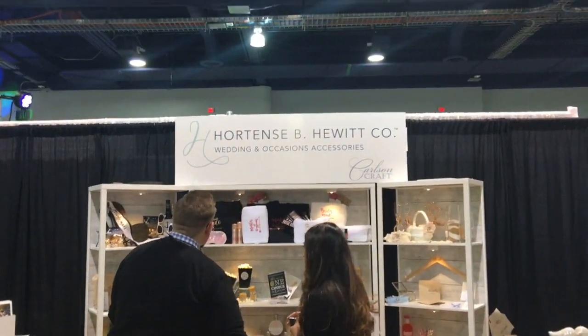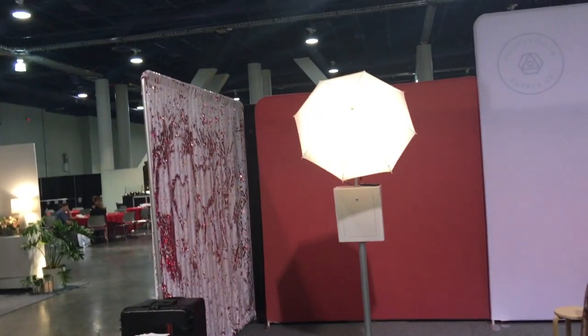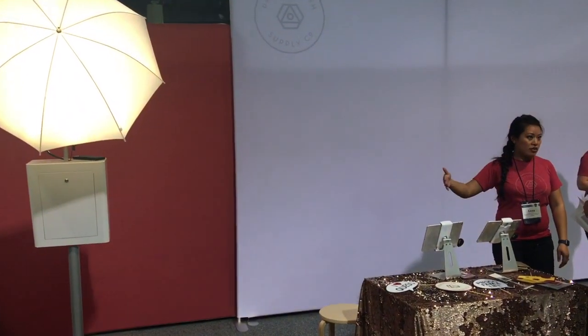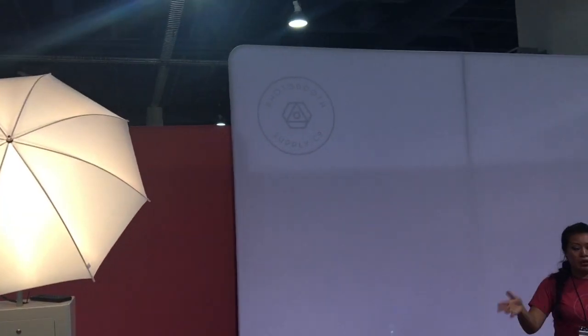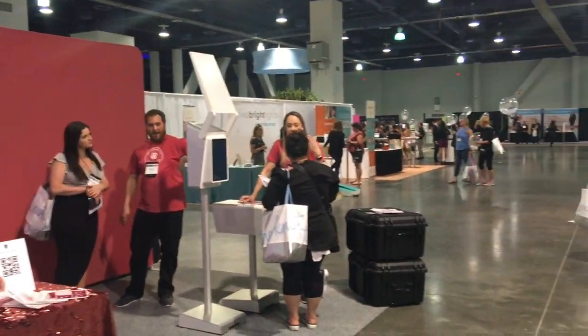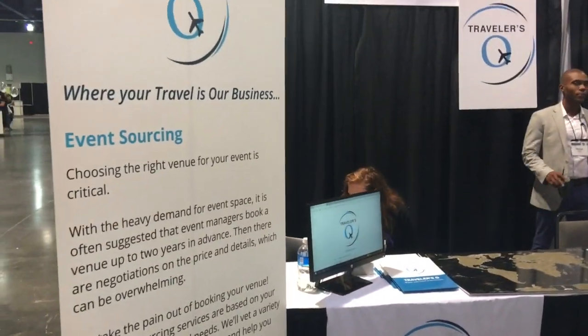Hortense B. Hewitt Company. I can tell what that is. And I can tell what this is. This is a photo booth company. I don't know which one. Oh, there we go. Photo booth supply company. I got to look it back there. It's like I've seen their products before. We've talked about them before. They're on the end cap here. Travelers.